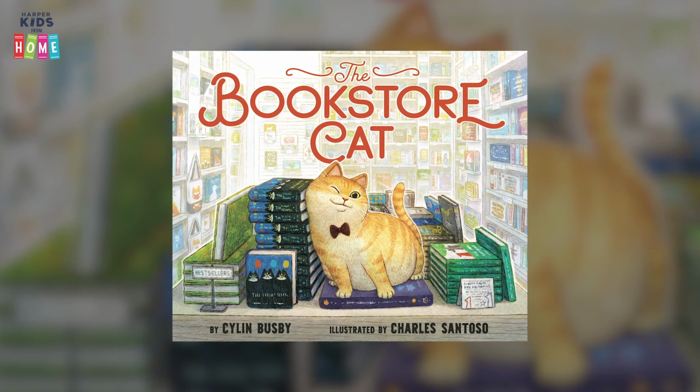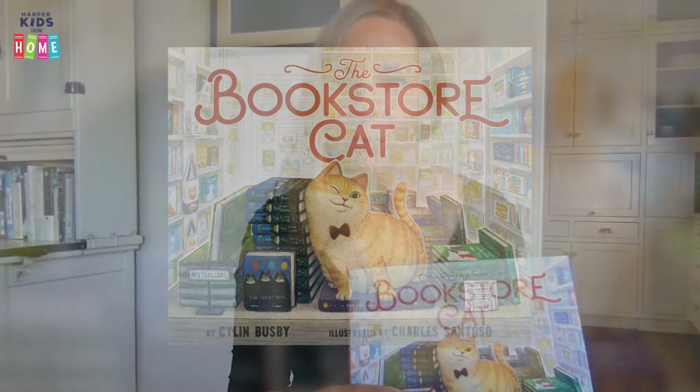I'm the author of The Bookstore Cat. This is the story of a rather round marmalade-colored cat. He wears a bow tie. He lives in a bookstore. He thinks he works in the bookstore, but I'm going to let you decide after we read the book exactly how much work he's getting done.